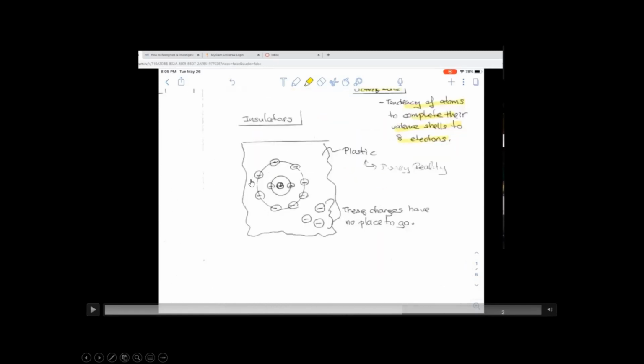Insulators, on the other hand, have atomic structures such that the Octet rule is satisfied, in that their outermost shells are already filled up with 8 electrons. So if you go in there like plastic, guys, this is your Disneyland. This is not plastic. What you're looking at is a noble gas in reality.